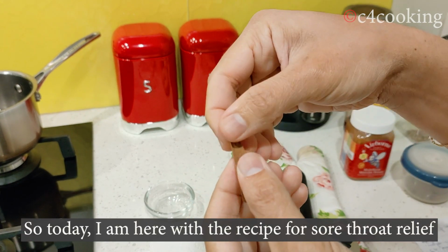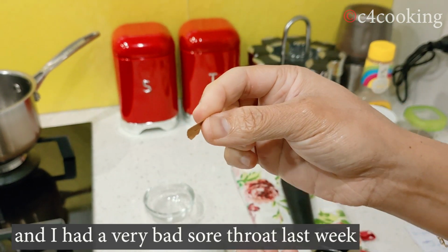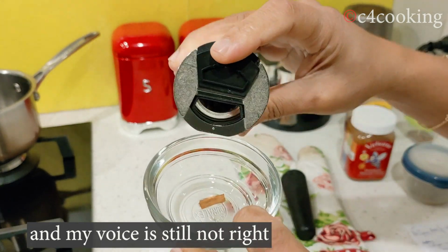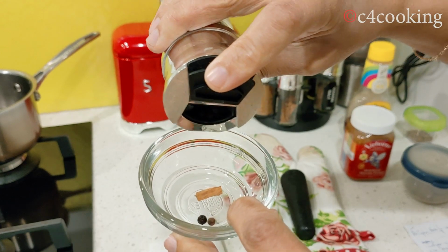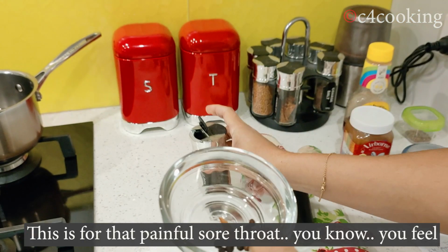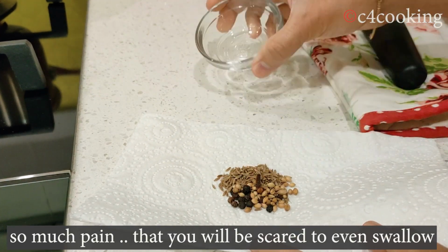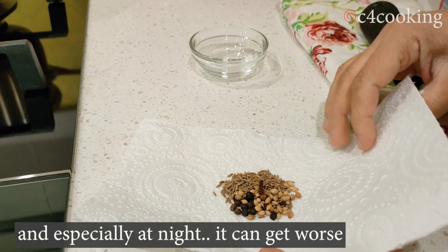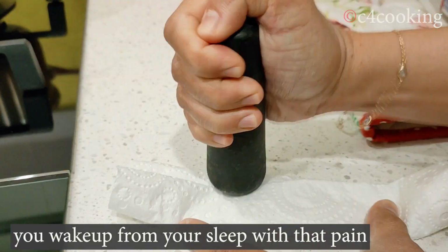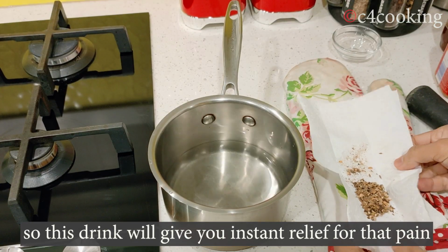So today I'm here with a recipe for sore throat relief, and I had a very bad sore throat last week and my voice is still not right. So this is for that painful sore throat, you feel so much pain that you'll be scared to even swallow, and especially at night it can get worse. You wake up from your sleep with that pain. So this drink will give you instant relief for that pain.